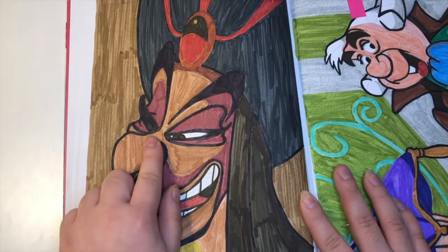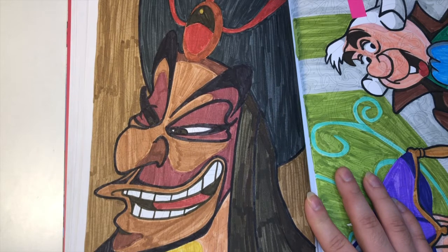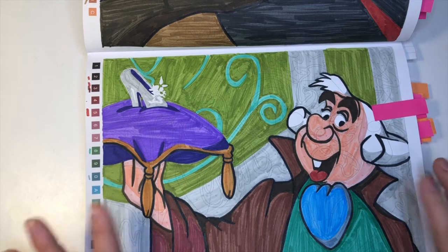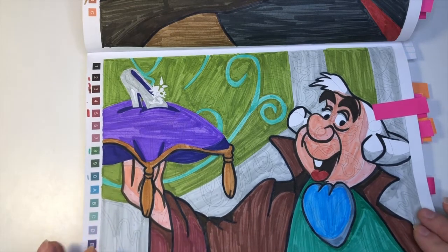This fella, I messed up his eye, so it just looks like he's winking at you. He's supposed to have an eyeball, but I just got carried away with my black outlining. It happens to the best of us. Of course, this is the fella from Cinderella. You know, the most loyal employee the prince had.